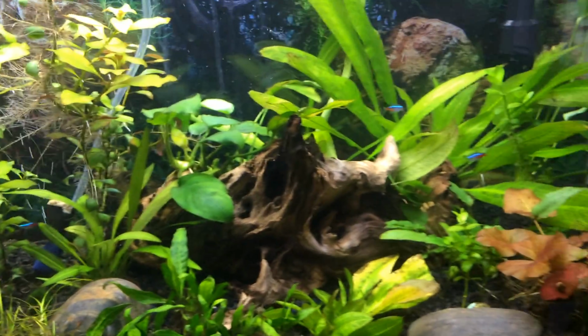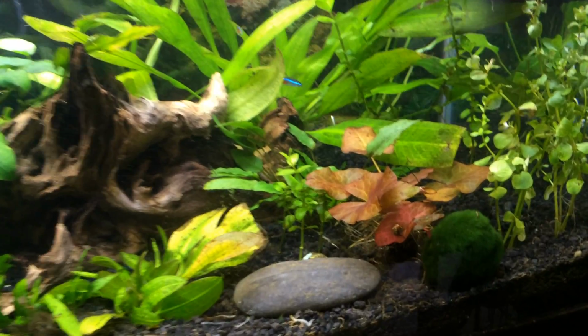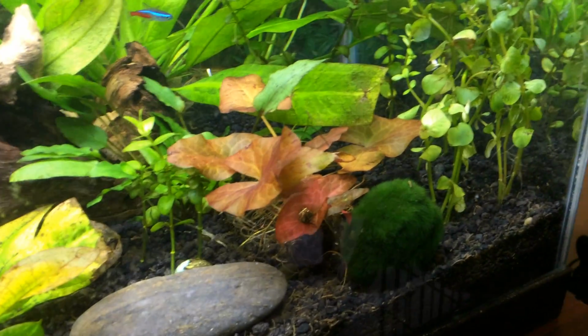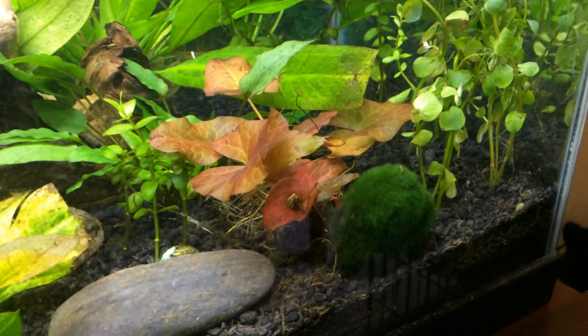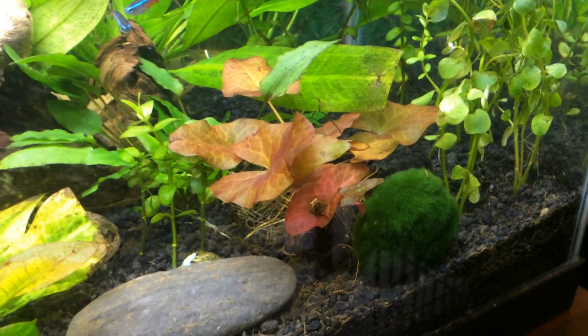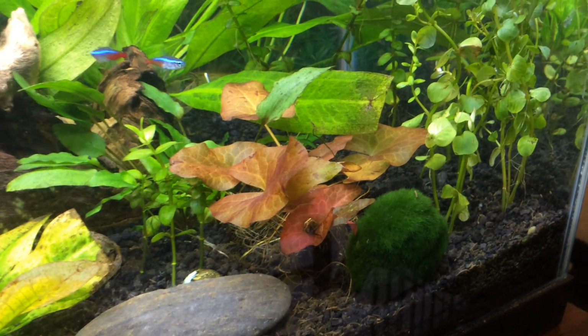What else do I have going on in here? This guy, the tiger lotus, whatever it's called, the growth on here has just been crazy. In my last video, there were only a couple leaves. They're pretty small, and it's just starting to really explode.